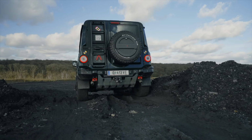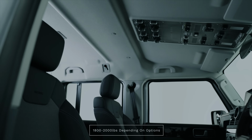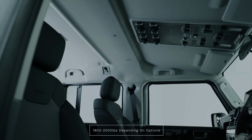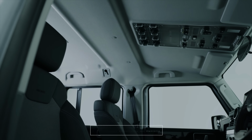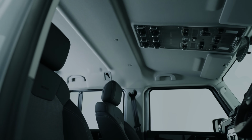The payload on the Grenadier was originally around 2,300 pounds, but is now down to about 1,900. One individual claimed an INEOS rep told them that the prototypes had been tested at nearly twice their payload because they know that people will overload them.